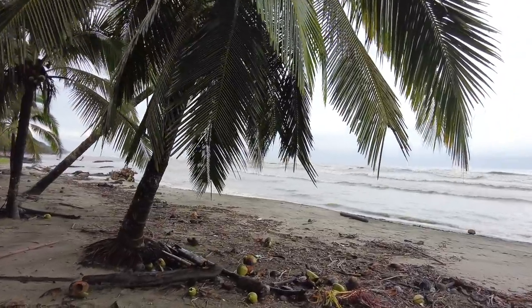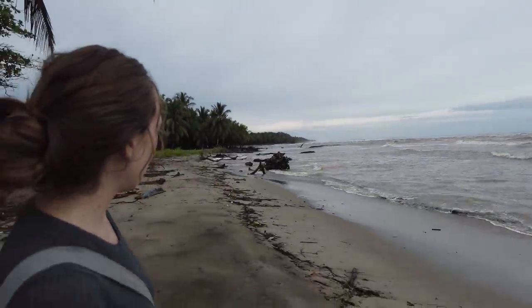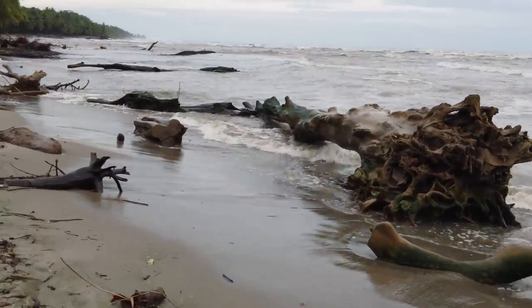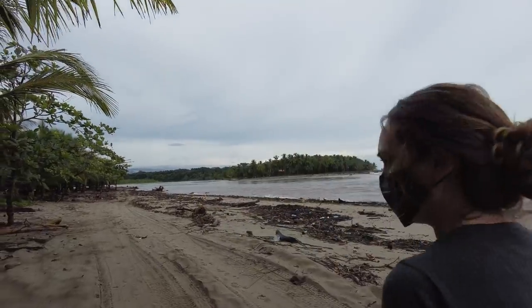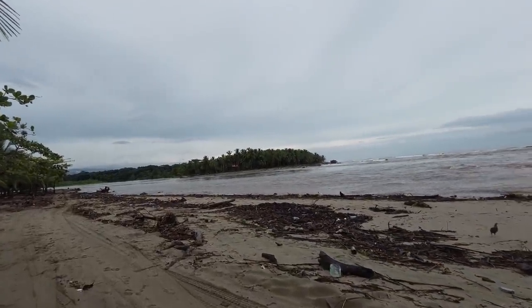So this is our first look here at the beach of Calovébora. It's definitely not built up at all. This is the most undeveloped beach town I've seen in Central America. There's a shipwreck. What? Let's go check it out. Nobody's coming up to us asking if we want to do a tour, which is pretty nice. But at the same time, we have no clue what to do.